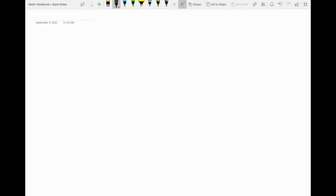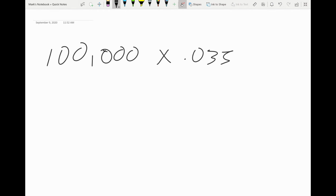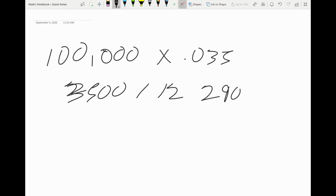A HELOC, different than a mortgage, the interest is actually calculated daily. We have that $100,000 on our line of credit. So if we carried that for the full month, we pay a little bit extra, so probably like 3.5% for our line of credit right now. So for the year, we'd be $3,500. Divided by 12 would be almost $290 a month. So now I know you're going to tell me, well, Mark, now I'm paying more.